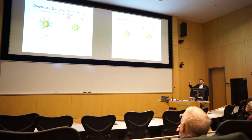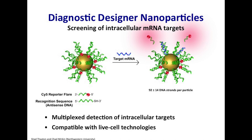You can give these particles in solution or to living cells. The particles enter the cells and encounter, for instance, messenger RNA targets in the cell cytoplasm. When they do, they bind in complementary fashion to the sequence on the surface and kick off a nanoflare. When the nanoflare is removed from the particle, it turns on, the quenching of fluorescence is no longer present, and you can see it inside of the cells.